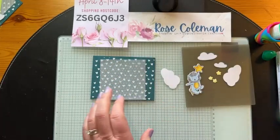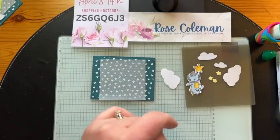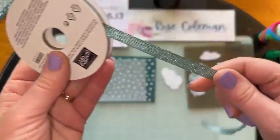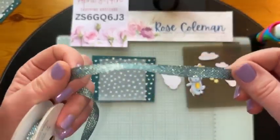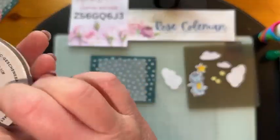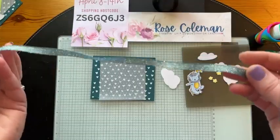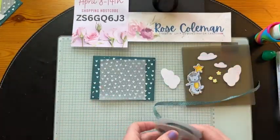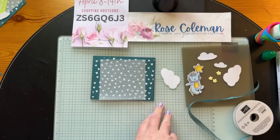Okay, and then we're going to do some layering, and I'm also bringing in some amazing glittery ribbon here. Pretty Peacock, look at this ribbon. Oh my goodness, it is so sparkly. Look at that, it's like it's lighting up. It's so sparkly. This is the Pretty Peacock Metallic. Well, of course, that's a good name for it, right? Metallic ribbon. We're going to bring in some of that, and we're going to do a little bit of gluing here. We're going to stick some stuff down.